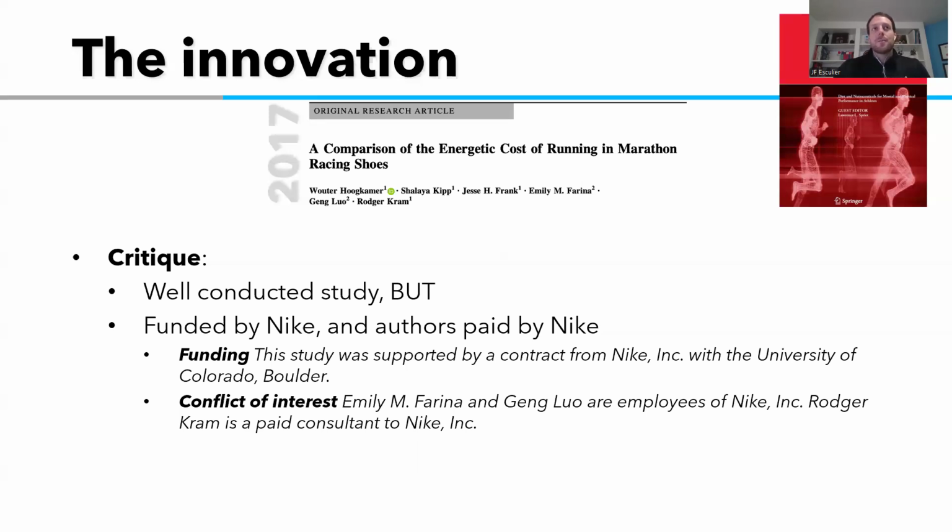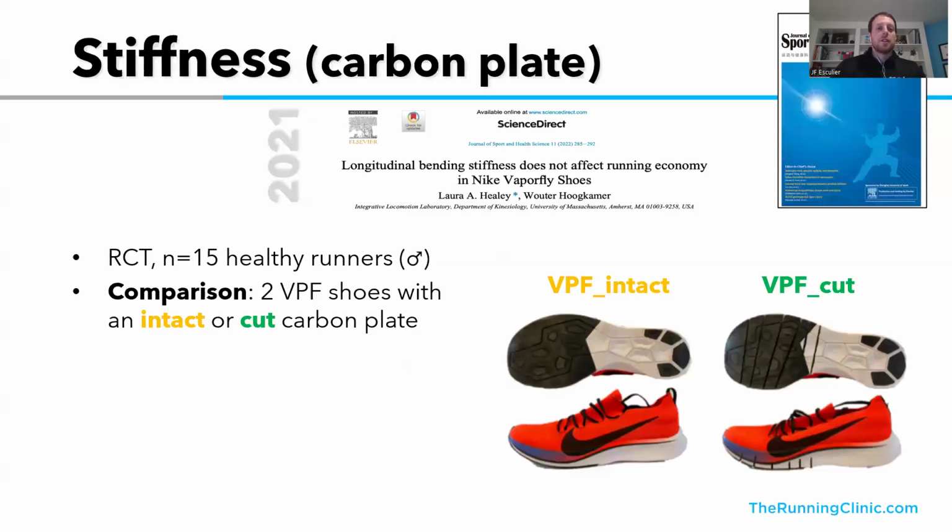So is the carbon plate really responsible for the improvement? That is, I guess, the main question, right? Because if you go to a store, you're looking for performance shoes, most of them now will have that carbon plate in them, selling at a high price, as we saw earlier. And the question is, do they really work?